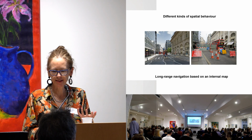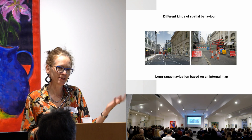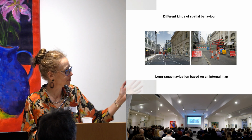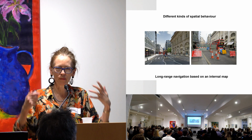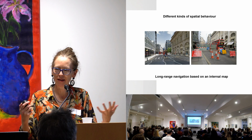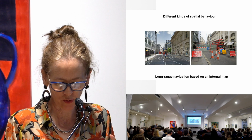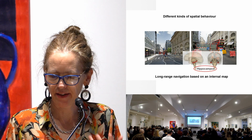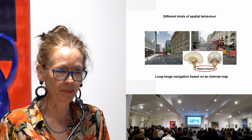So you can use your habit system when you're navigating a very familiar route like the one on the left, but if you encounter something that disrupts you, so for example you're trying to get to work and suddenly there's roadworks, then you have to stop and call to mind a mental map of the layout of the environment so that you can plan a detour or something like that. And that turns out to be dependent on a very different brain system called the hippocampus.